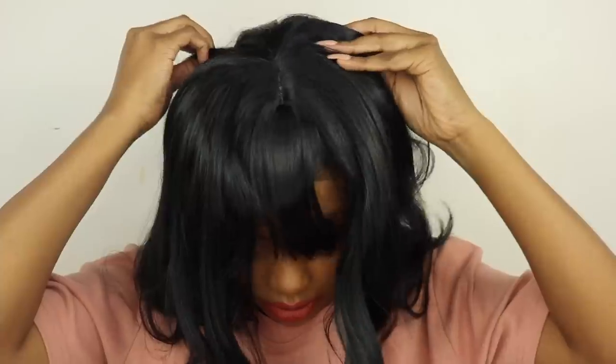All right. I took it out of the box, and this is what we're working with right now. I don't know. It doesn't really look like the picture. Let's try this on. What is she doing down here? I don't know what's going on with it. Oh lord, oh lord, oh no. Maybe if I wet it.